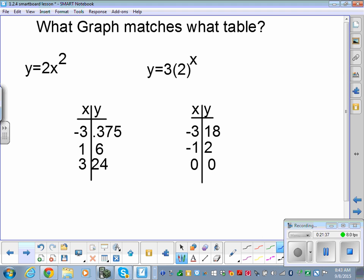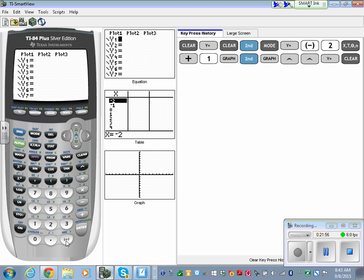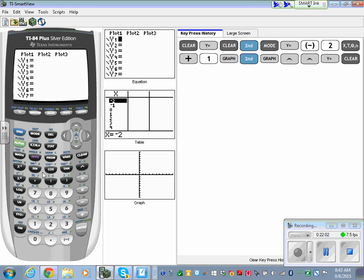So let's go backwards really quick. Everybody go to your y equals key and type in 2x squared. So everybody, it says what graph matches what table. So you're going to type that into your calculator. I'll bring it up really quick to make sure we're good with that. So I'm going to go back to y equals. I'm going to clear that out, hit clear, and then I'm going to type in, it was -2x squared, right? Let's see, was it just +2x squared? Yeah, +2x squared. So I'm going to type that in.